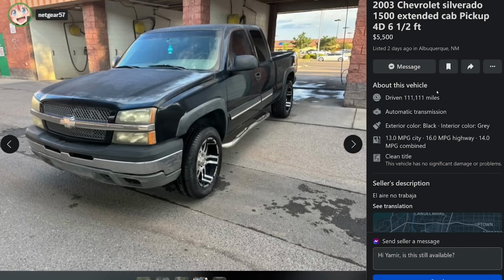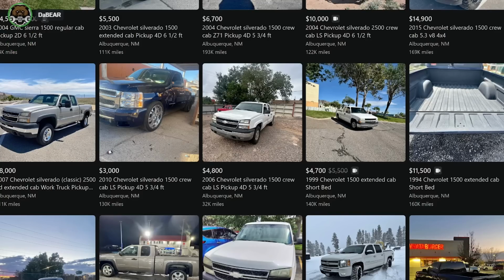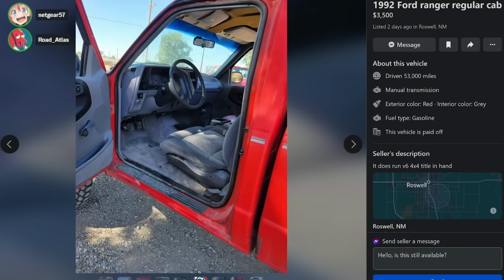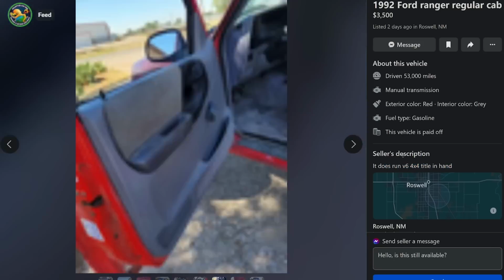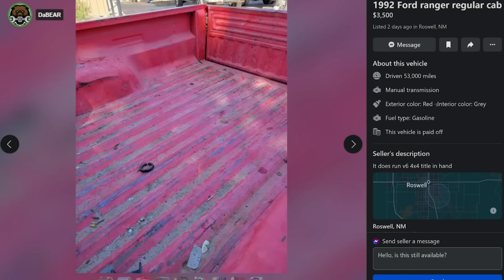Pathfinder or Isuzu Rodeo. Those are gonna be your options. Isuzu Rodeo is the only Isuzu option. Being for real, man. He'd buy that Ranger in a heartbeat if I showed it to him. He'd be all over that. Oh man, I had quite a few Rangers. 53,000 miles. He'd be like, I'm gonna pre-runner the hell out of that. It does run V6 4x4 title in hand. Something's not adding up here at all, but manual transmission. I'd love to get a manual transmission.